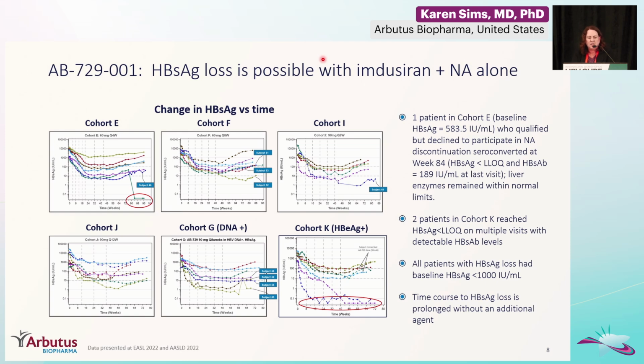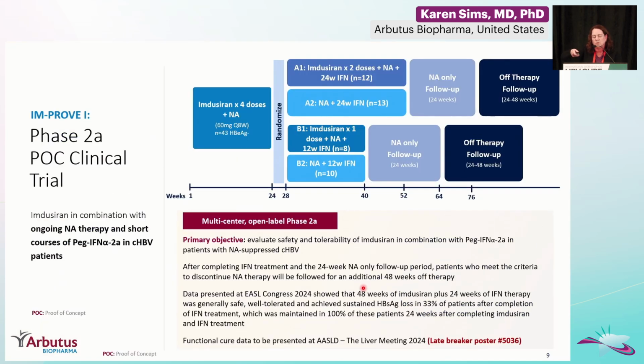But the key I would highlight here is we have been able to show surface antigen loss, but in a very limited number of patients. And these are patients who were treated with a nuke and with Imdusiran for a 48-week treatment period. Again, dose may be different, interval may be different, but you can see, we do get a patient here with S loss that was maintained with actual antibody production as well. And then a few patients down here where we were able to achieve surface antigen loss either intermittently or sustained, but small numbers. So really contributing to the hypothesis that we need to add something else to a siRNA and a nuke therapy to really boost the numbers that respond.